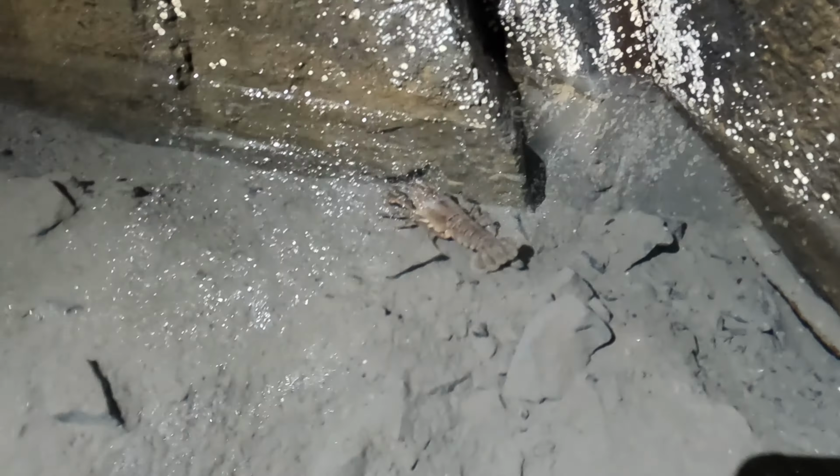That's it, the height. So we gotta go Overland Expo. Woo! All right, here we go.